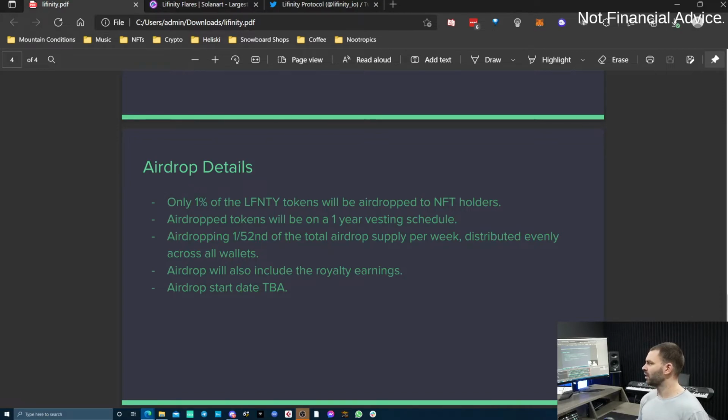The airdrop start date has not been announced yet, and so they are still in a soft launch phase. Obviously, they've been very focused on the minting and working on their application and all that kind of thing. So what is my take on this project? Let's get back to this.